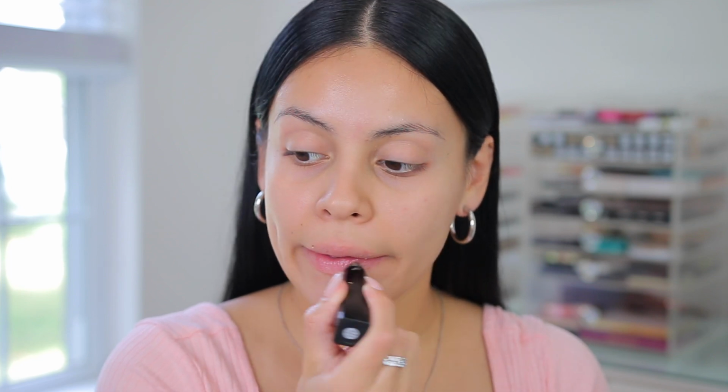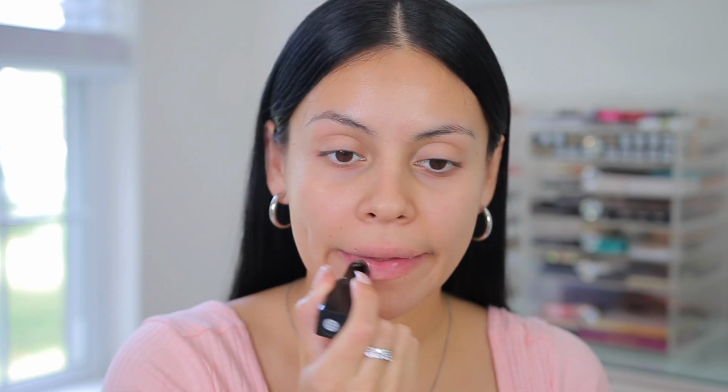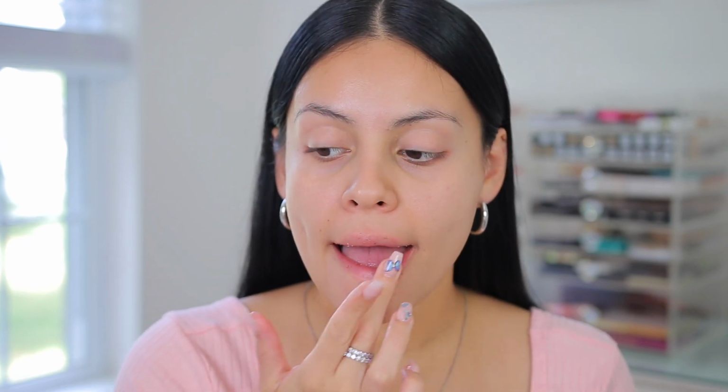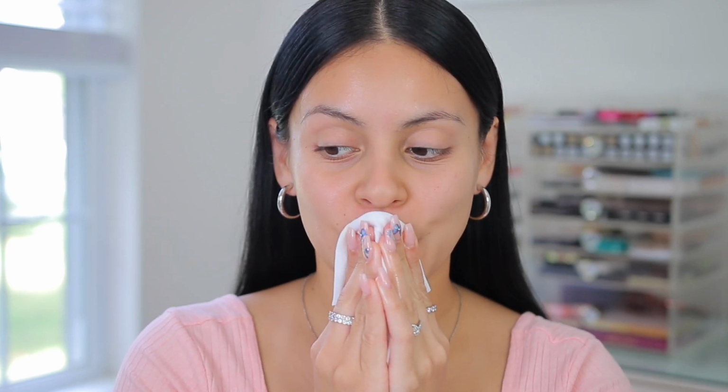I love the fact that it comes in a lipstick tube. It's super easy, convenient, it's not messy, and you just apply it as if it was a regular lipstick. And then I usually just take my finger to rub all of that away, and then a paper towel to wipe away all of that. And then bam, it's like you have fresh, new, soft lips.